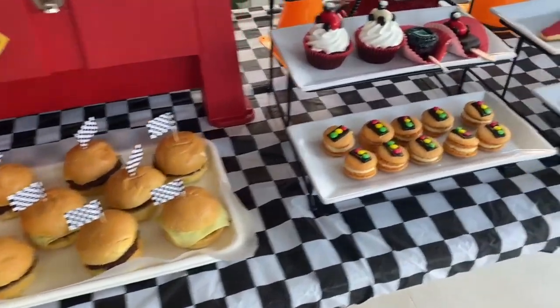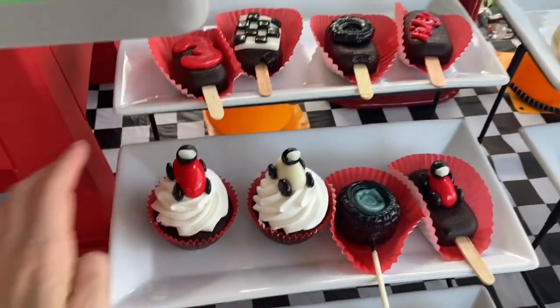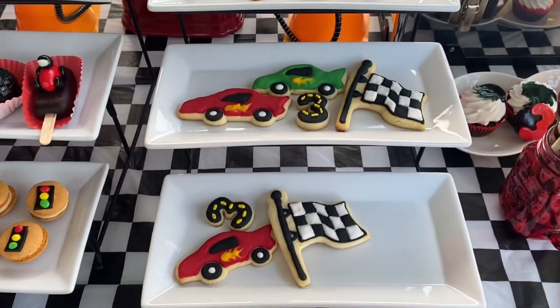And these burgers are from Moyong's Garden. And these desserts are from Nadia Marie. I'll just put all the details on my blog. And these cookies, custom cookies, are from here.ph.